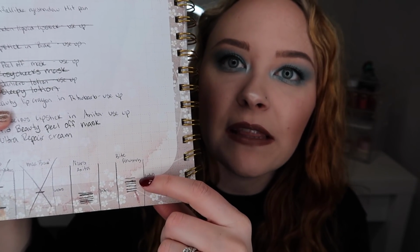I did try using it as a blush a couple times and that worked okay, but I feel a little weird about using a product that is this old on my face because I have very oily, acne prone skin, and I just worry that this will cause breakouts if I use it on my skin. So I did try that a couple times. It worked okay. Let me see if I can find the paper that shows my original progress. Aha, here it is. Okay, so this is my Bite Beauty lipstick progress.